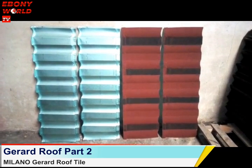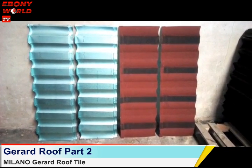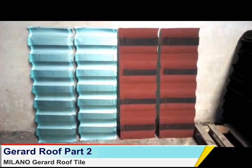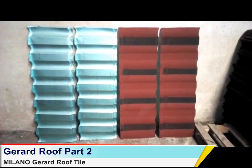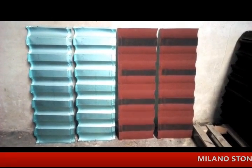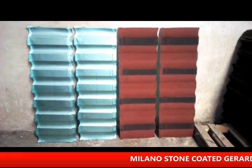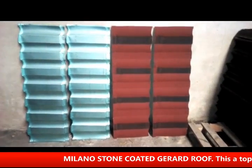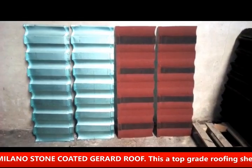This Milano roofing sheet is a classic roofing sheet. It's the 2017 roof design. It also comes with a 50 years warranty and a lifespan of almost 100 and something years. Yes, coated with stones, very durable and anti-rust in nature. Milano roofing sheet is a rugged roofing sheet. Milano roofing sheet is an attractive roofing sheet. It's a roof that when you buy it, it makes people turn their head when they see your house. So if you are interested in this roof tile, you can always contact us.